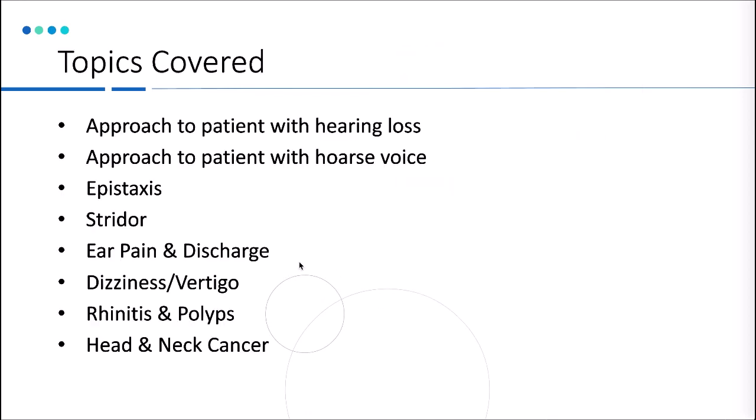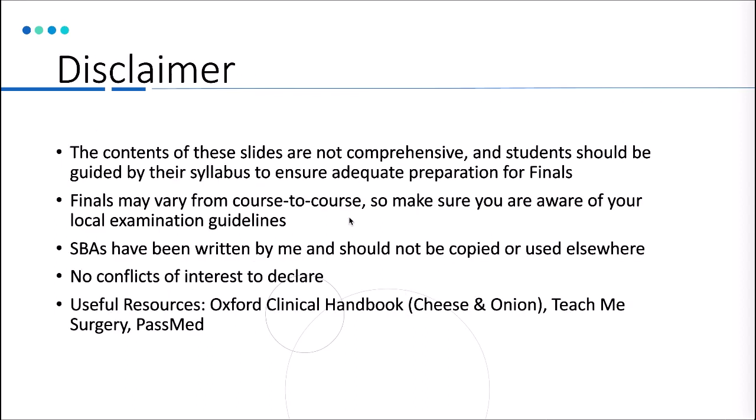So the topics covered in this talk are shown here. This is not an exhaustive list, so please make sure that you check your own syllabuses to make sure you revise everything that may come up in your finals, but this is what we will go over today. And a disclaimer, as I said, the contents of these slides are not comprehensive. Please make sure you look at your own syllabuses to adequately prepare for your finals. Finals also vary sometimes from course to course, so make sure you're aware of any local guidelines.